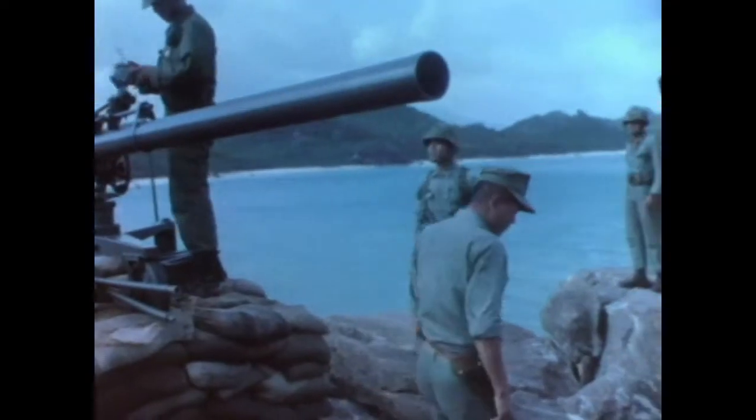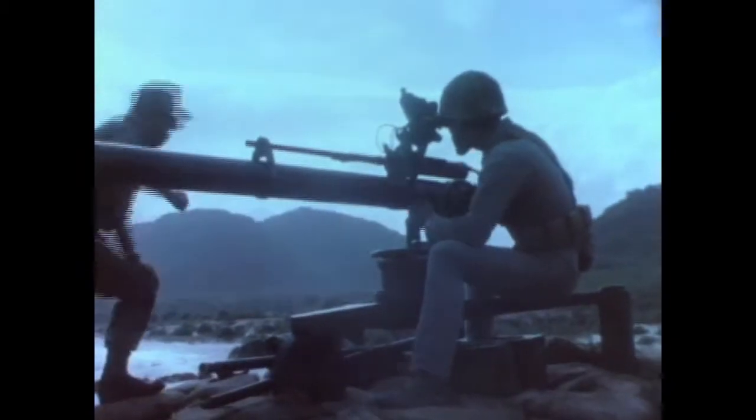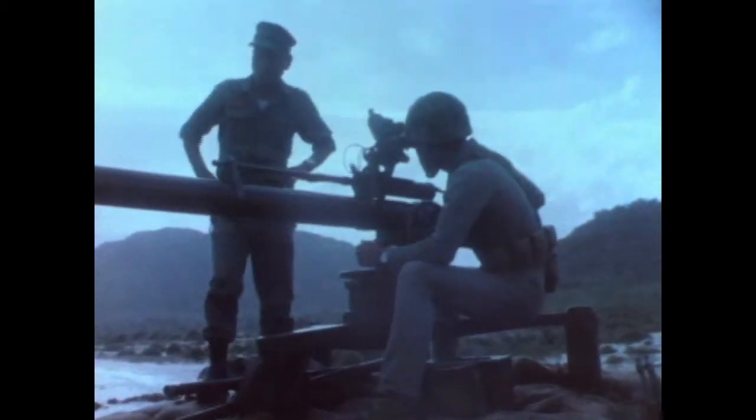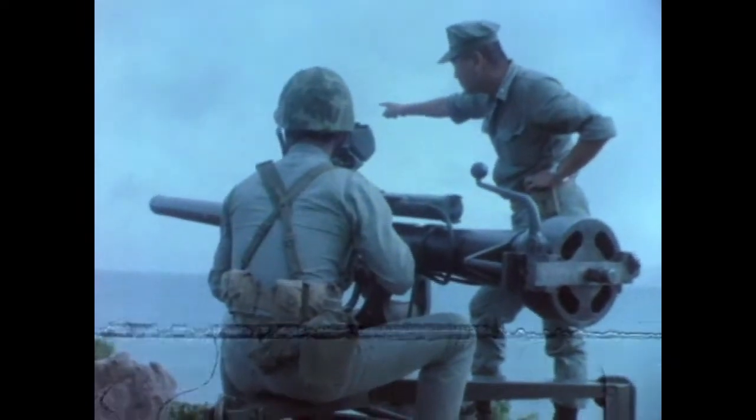Another unit, deployed on what is known as the South Peninsula, uses 106 recoilless rifles to control the mouth of the bay. Its location is also designed to prevent Viet Cong from bringing mortars within range of installations on the opposite shore.